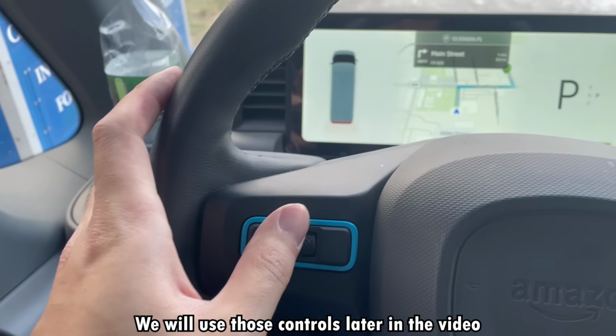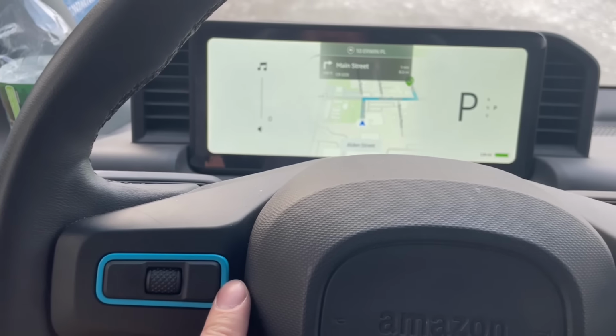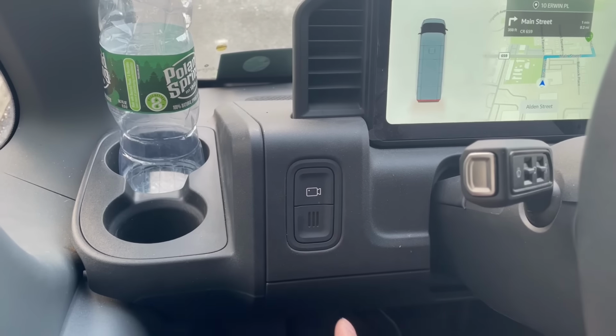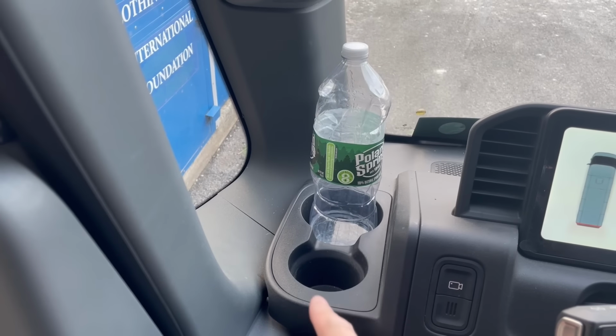And these will turn up your music. You can see that. And you can skip tracks. Go back, go forward. On the left side, you've got a camera button. I don't know what that's for, so don't ask me. And we got the cup holders right here. I love the cup holders in this spot right here.